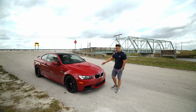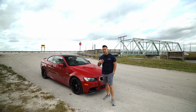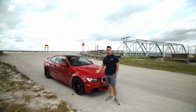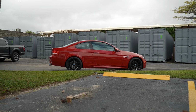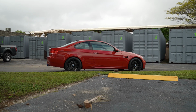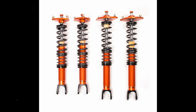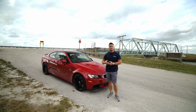All right, as you can see, this is a stock looking E92 M3. One of the things that I like to do, and I think a lot of you guys like to do, even Miguel's more of a bag guy, but we're not going to bag this car. I think one of the main things about this car is the stock ride height. Stock ride height is something that, for me, needs to be lowered. We're going to be partnering up with Moton Suspension, and we're going to actually fit this car with coilovers that are going to be something streetable, and also you can take it to the track.